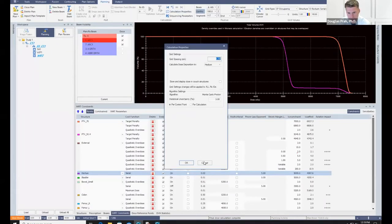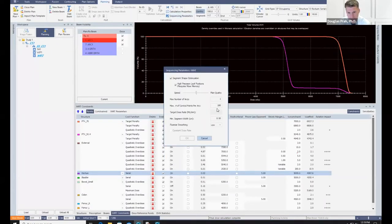In older versions of Monaco, this wasn't allowed, but now you can actually change this. So you can see here, this I have set for 11. So it'll run through 11 segment shape optimization loops, and then once it gets through that, it stops. Every time you run through stage two, though, it'll run it through 11. If the change is small, it's not going to keep going through them, though. So that's just the maximum number of SSO loops. It might finish in 4 or 5.